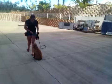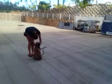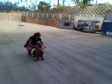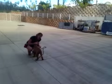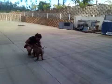See? Good stay, Theodore. Good stay. Good boy. Of course, he doesn't want the treat, so do lots of petting for Theodore so that he knows we're happy with him, and so it's a good reward for him.